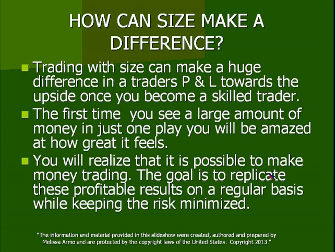Trading with size can make a huge difference in a trader's P&L towards the upside once you become a skilled trader. This is about getting to the place that you want to be, all right? The first time you see a large amount of money in just one play, you will be amazed at how great it feels. You will realize that it is possible to make money trading. The goal is to replicate these profitable results on a regular basis while keeping the risk minimized.